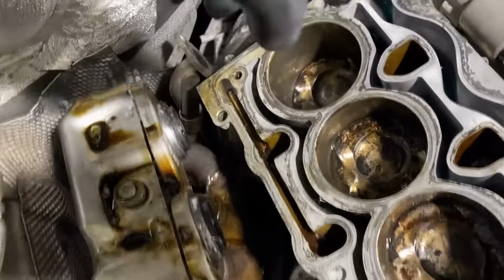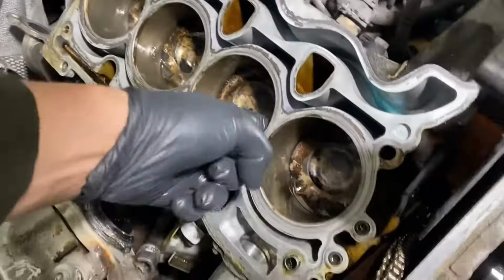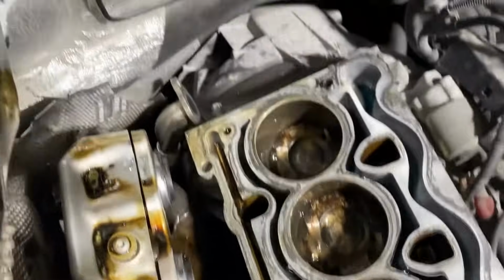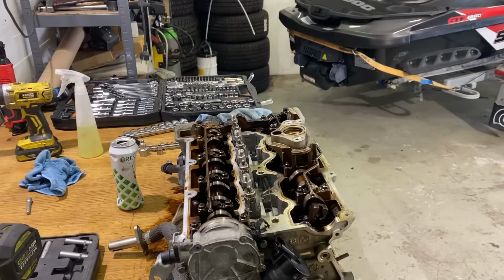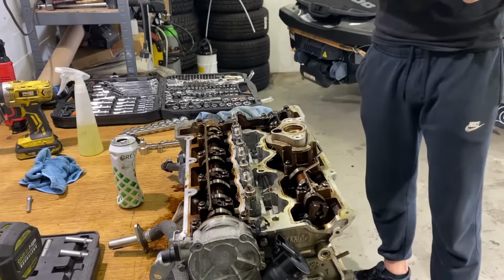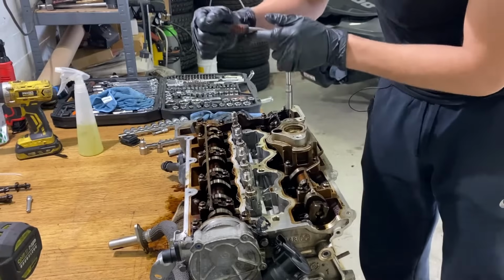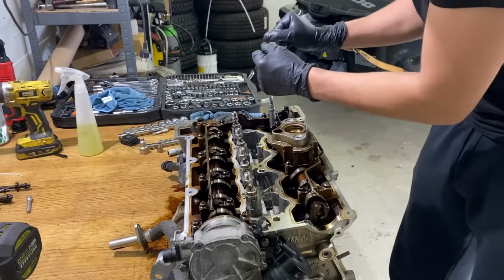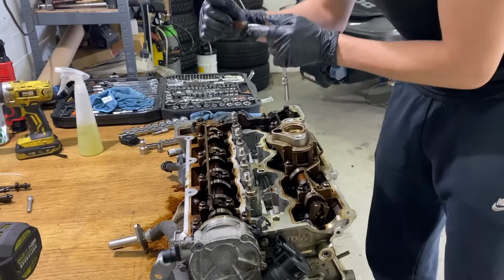So you can see that the cylinders look almost perfect. There is some carbon buildup, but nothing bad. So now this is the head removed. By the way, guys, I got a mic. So now I'm thinking of removing the camshafts in order to see how all the valves are sealing. Because now some of them are open and some of them are still closed.